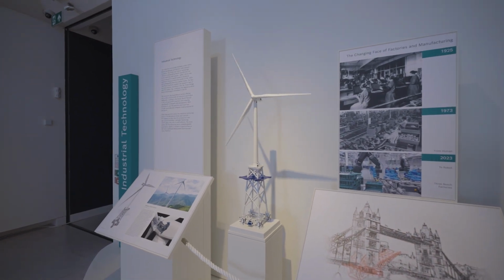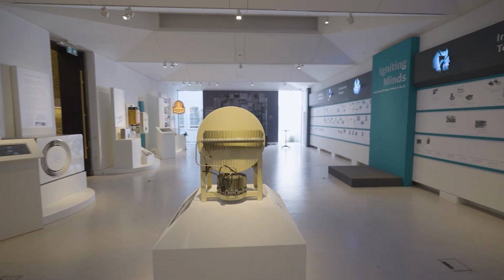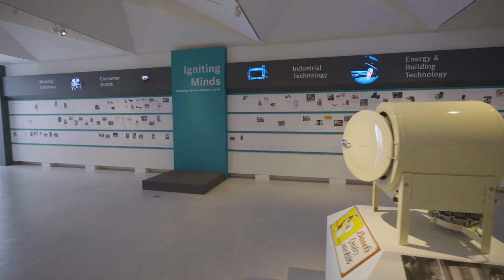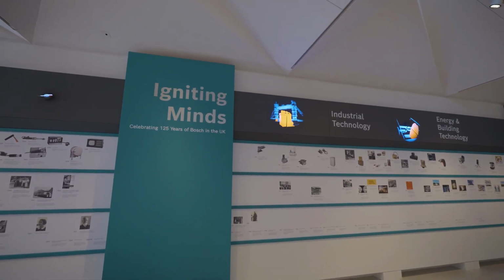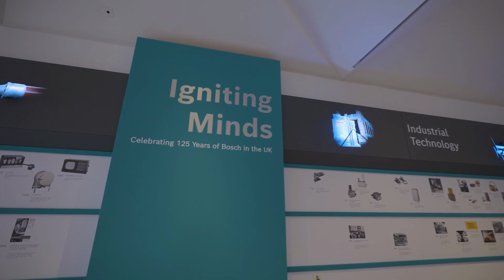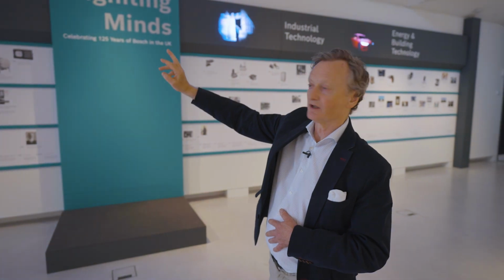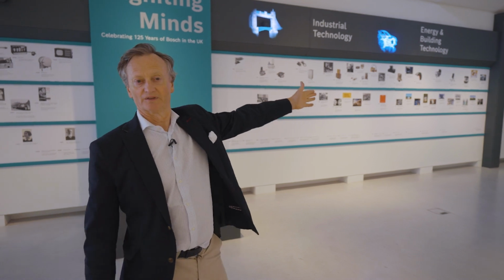This gallery was in what would have been the gardens of the houses, and because it is such a modern interior, I concentrated here on the more up-to-date products, but with some historical context as well. So the main part of this room is the 4 divisions of Bosch that make up the company that we know today. So that is mobility solutions, consumer goods, industrial technology, energy and building technology. And for each of those sections, we have designed a cluster that relates to that particular division.